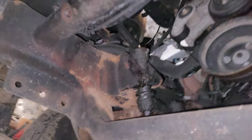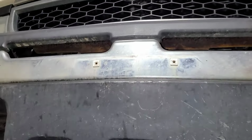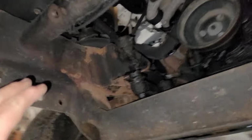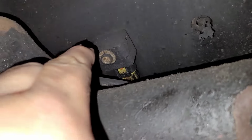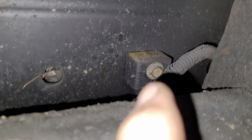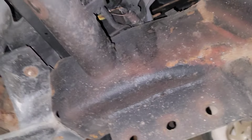Okay, so up in the air, and if you're looking up underneath, right in this general area here, you'll see this crossbar here, and those sensors are right there. See, 1 and 2. There's supposed to be a shield here. It's never been here since I've owned the truck, so I'm not overly concerned about it. And I've had the truck for I don't know how many years now.